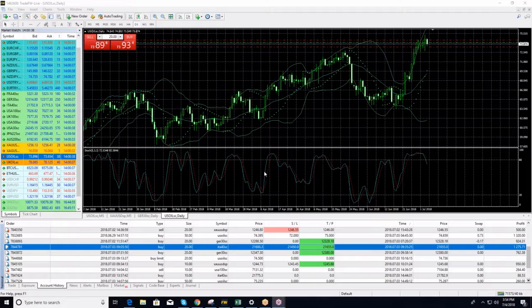After our early morning session, I just wanted to update you that our silver position, which we opened this morning, hit take profit, and our profit is $1,280. It's quite a nice profit which we gained. I'm glad about that.